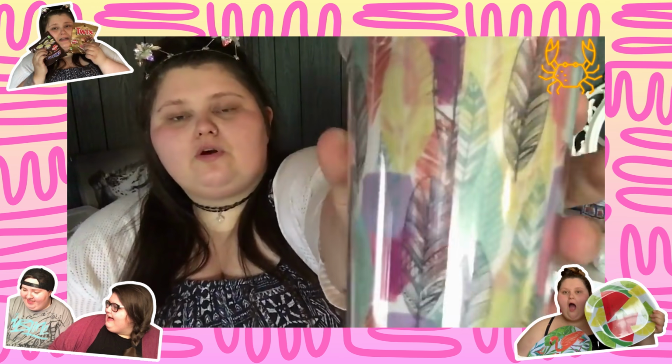I drink a lot of water now. I'm trying my hardest to drink less soda, which I am succeeding in. So I just got this really cute cup, only a dollar. There's a bunch of feathers. It is just so, so pretty.